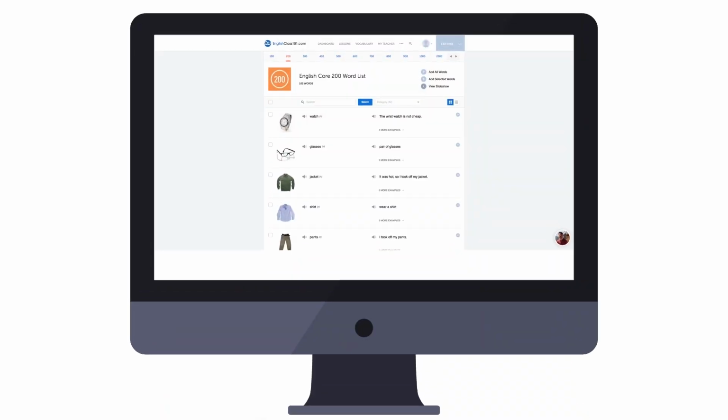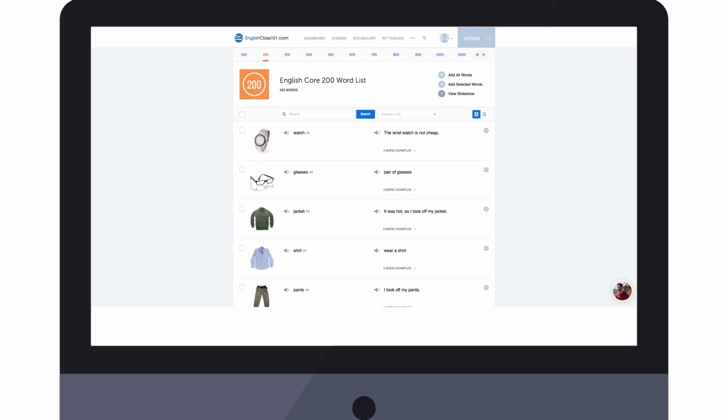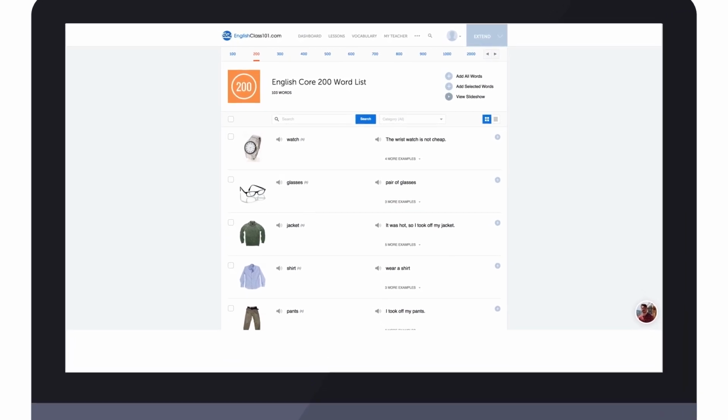If you want to learn extra fast, use the slideshow tool. Just tap or click on View Slideshow, then sit back and review the words and phrases.